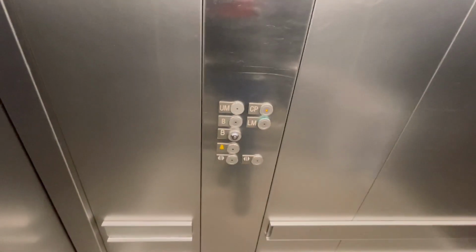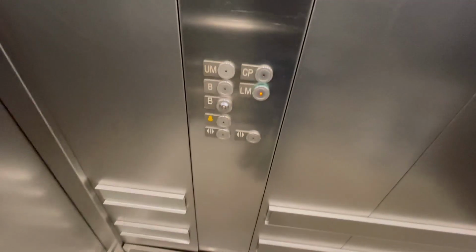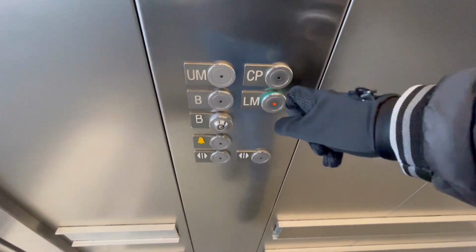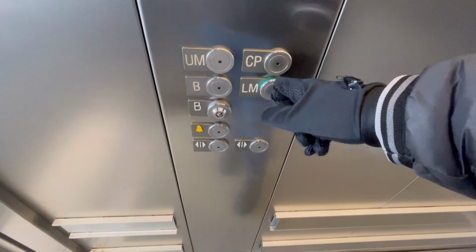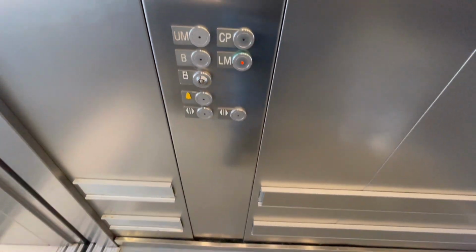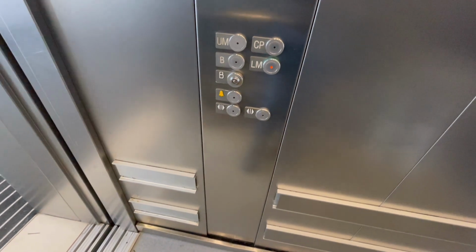Here we are, car park. Go back down to Lower Mall. Lower Mall. Go down to Lower Mall. Wait there a minute. Doors are now closing.